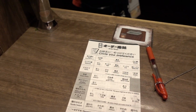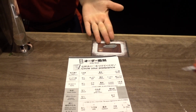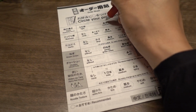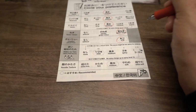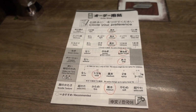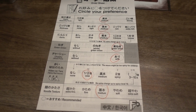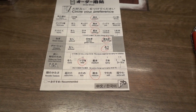Well, here we are, Ichiran, and we've just paid at the vending machine, and we're going to select our options here. I'm going to go with all the standard recommendations. So we're doing a mild, a medium dashi stock, medium richness, medium garlic, green onion, chasu, spicy red sauce, and then noodle texture of yum.